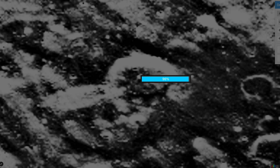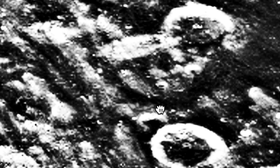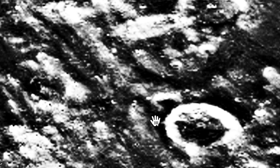Guys, this is kind of cool right here. Now, let's add a little bit of haze, a little bit of shadow. Okay, apply that. Now you can see this black structure much better here. Absolutely amazing. Another black structure right over here. Now I'm pointing to the center of the crater because I think it's easier for you.